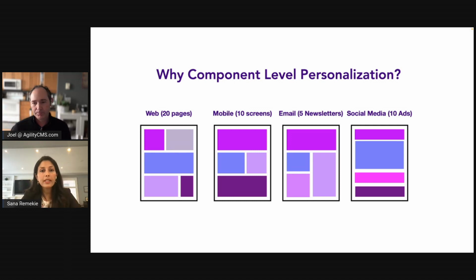Absolutely, and in the old world where you were doing page level personalization, when we talk about scale, when we start adding markets and audience segments and languages and regions and geographies to the mix, you're multiplying out all of the different variations that you need to create, and just imagine the maintenance nightmare. So now content creators are literally duplicating the page one by one, changing the one little thing on the page that needs to be slightly different for that particular audience. We don't want to do that.